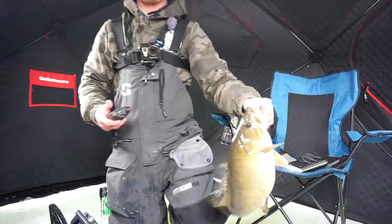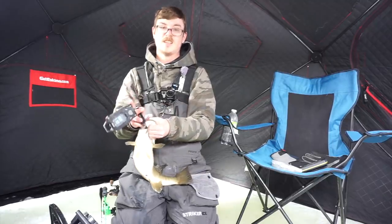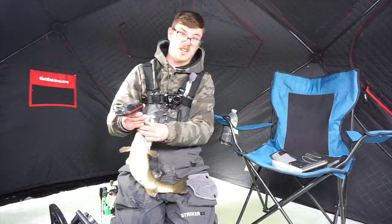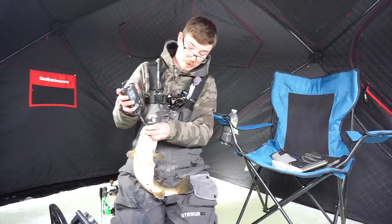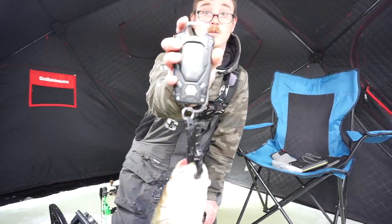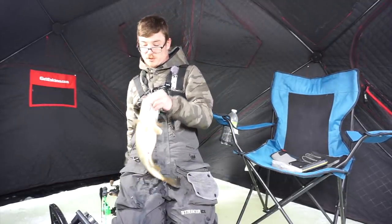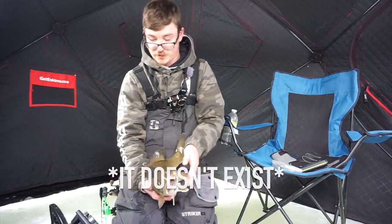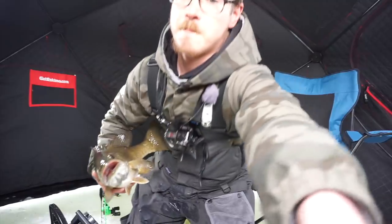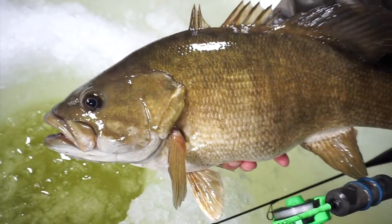All right, well, if you watched the last video that was similar to this, you'll know that I'm kind of on a quest to catch a smallmouth on the underwater camera. I've seen a lot of them on the underwater camera. I've yet to catch one on the underwater camera, though. 4.29 pounds. Bigger than the one I caught in the last video. If you haven't watched the last video, watch it. Even though it wasn't a fish catching video, I did get a lot of good footage, but 4 1/4, biggin'.